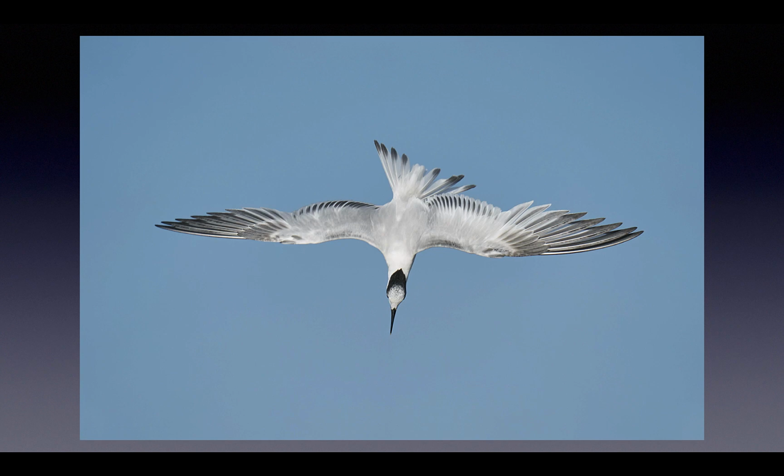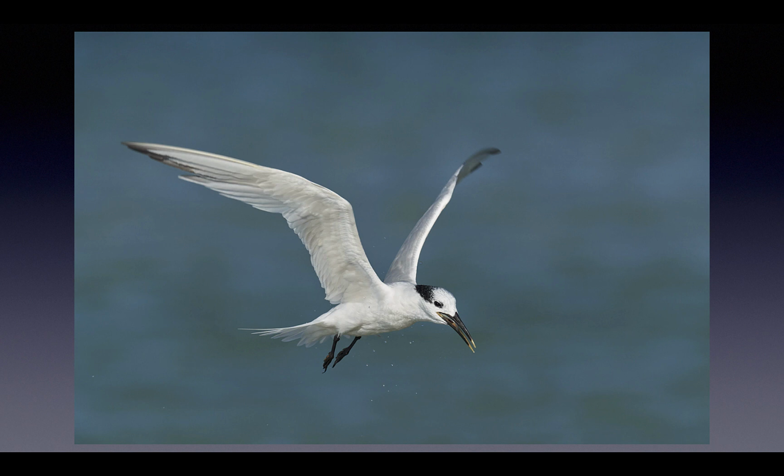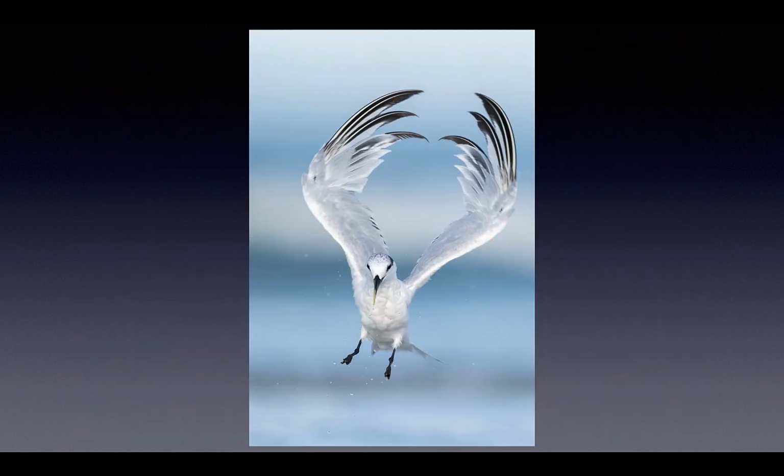Sandwich tern with the mayonnaise on the tip, this one diving, this one swallowing a bait fish in flight, and there you see that mayonnaise tip to the bill. And here's a sandwich tern jumping after its bath, cropped from a horizontal original. And again, you'll learn more about photographing bathing birds at the beach than you ever thought possible.